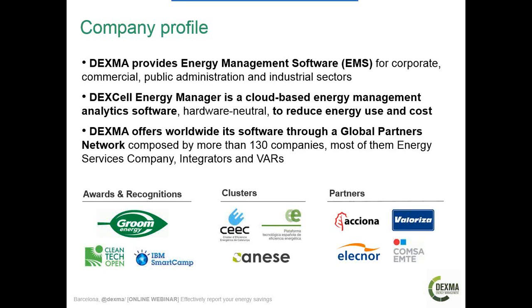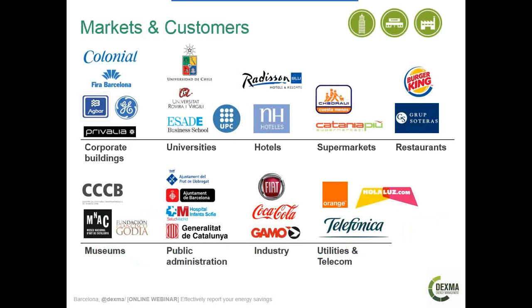So DEXMA offers our software worldwide. We have a very large number of partners. The software is sold through the partner channel to the end customer. So we have over 130 global partners across the globe and ultimately over 500 end customers. As you can see, we have a number of partners, and if I move on, you can see some of our representations of some of the customers that we work with across the globe.